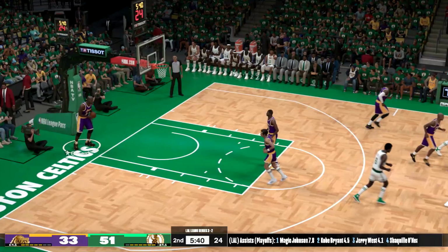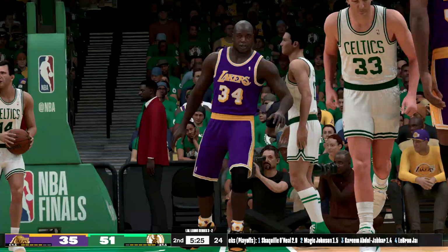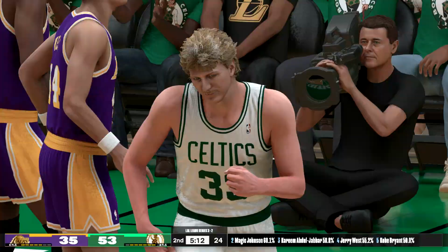And here is Los Angeles now. They trail by 18. Pass to Bryant. O'Neal sets the screen for Bryant. Shaq with the bucket. O'Neal's got 7 points in the game. The defense tries to slow Shaq down inside, but emphasis on tries, because O'Neal is just too strong. Bird high post. Bucket is good, and the Celtics lead by 18.